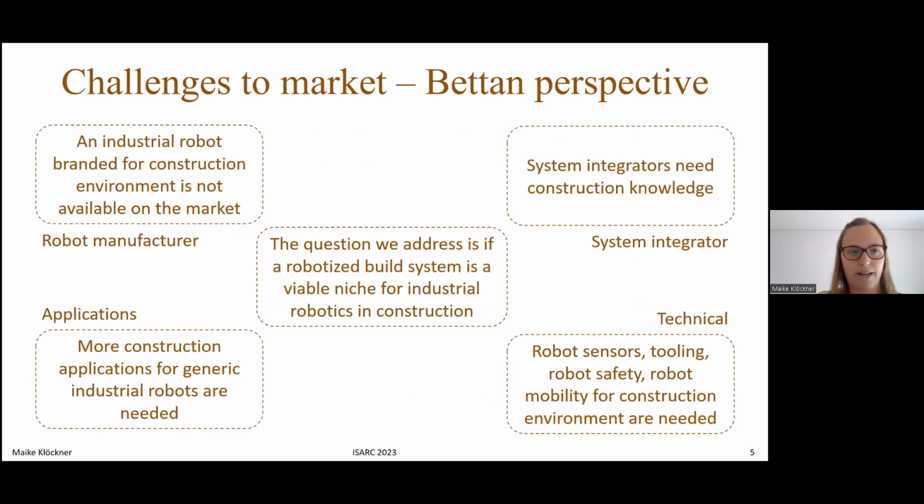So besides a whole bunch of challenges, there are also challenges to the market from the Bettan perspective, so from the robot perspective. And one, for example, is the robot manufacturer. So there is still no industrial robot branded for the construction environment, which we could just use. But the overall question we want to investigate right now is if an out-of-the-shelf robot adapted for construction tasks is a feasible solution or not.